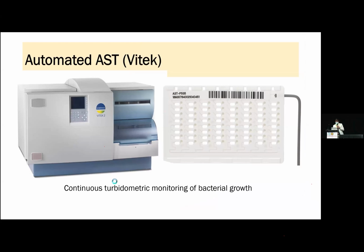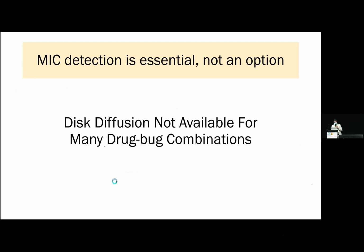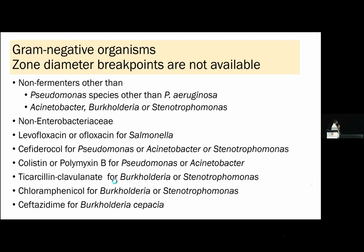So now the question is, is automated AST again a luxury or a mandate? Any feedback from the house? Is MIC based detection method a luxury or a mandate? It has to be a mandate because there are several drug bug combinations where disk diffusion breakpoints are not available, whether you go for EUCAST or CLSI based guidelines. So disk diffusion is not possible for a long list of drug bug combinations. I will not read this. I will just show you the slide. These are the gram negative drug bug combinations.